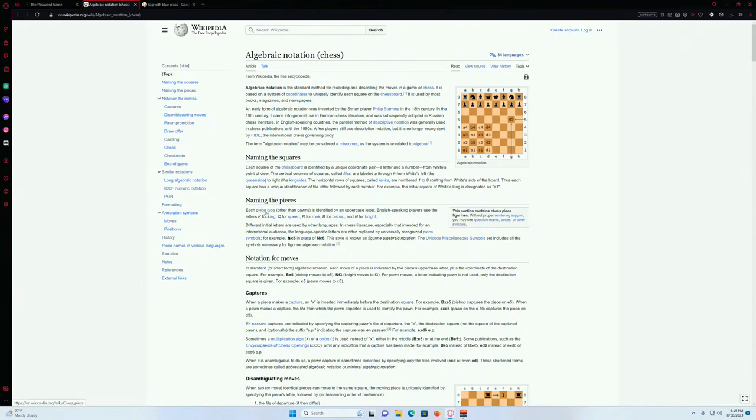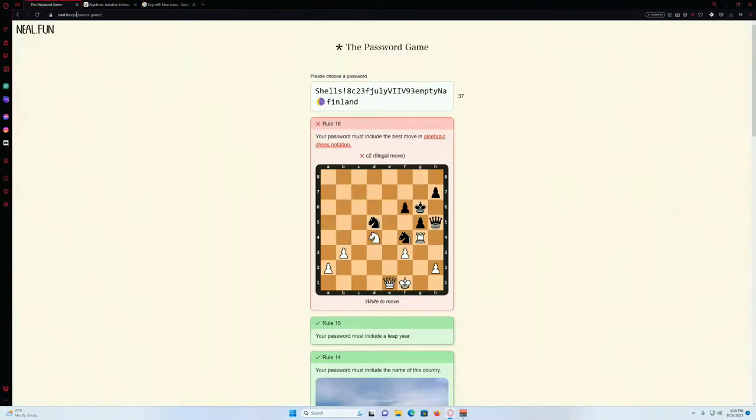So you name the piece you're going to use. N for knight. This doesn't even make sense. All right, queen is Q. Q, E, E8. Oops. How is this illegal? What about that move is illegal? White, E. I mean, this... E8, right? Hold on.